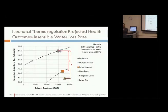This is important if you're considering dehydration. So specifically, as I mentioned, we're looking at extremely low birth weight, very premature, and in this case, hypothermic infants to project these outcomes. So the reason insensible water loss rate is much lower for infants in an incubator versus the other options is because in an incubator you have humidity control and you can maintain a very high humidity. You cannot do that with the warmer, heat lamp or kangaroo care. And so we see a much higher insensible water loss rate.